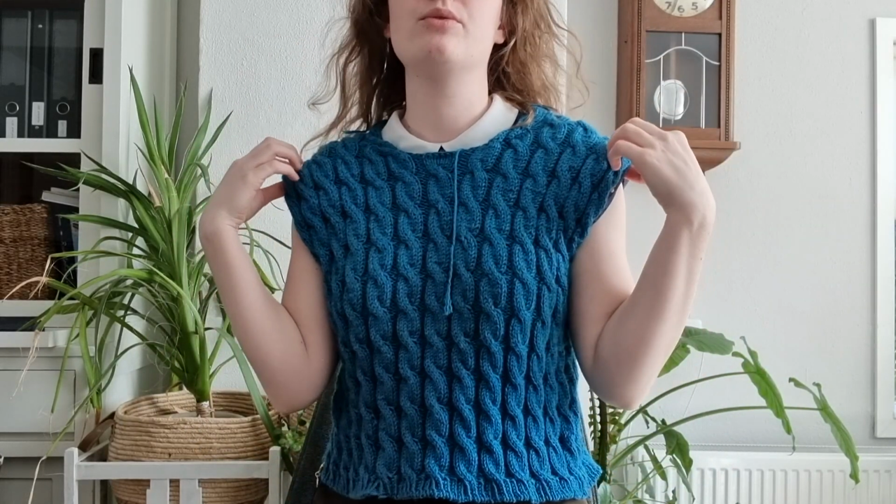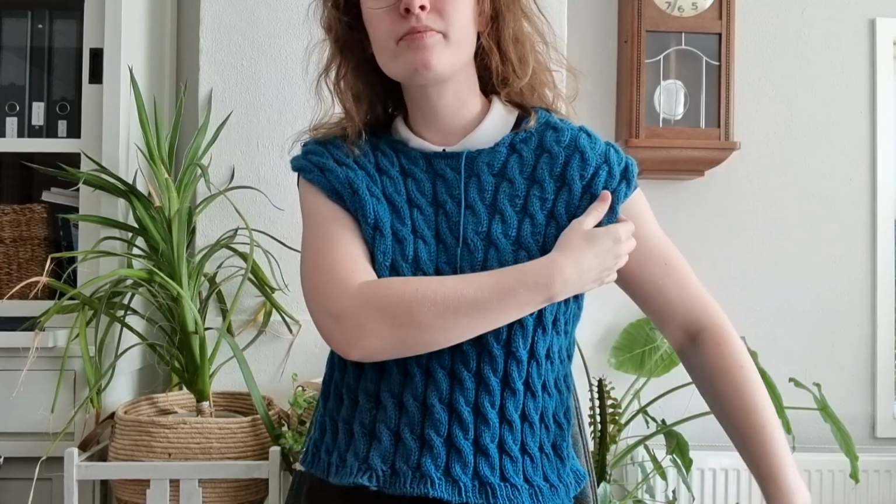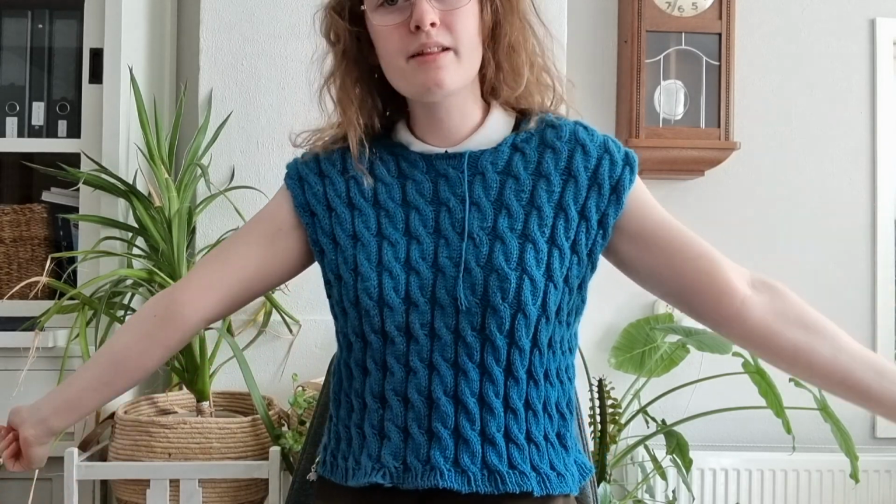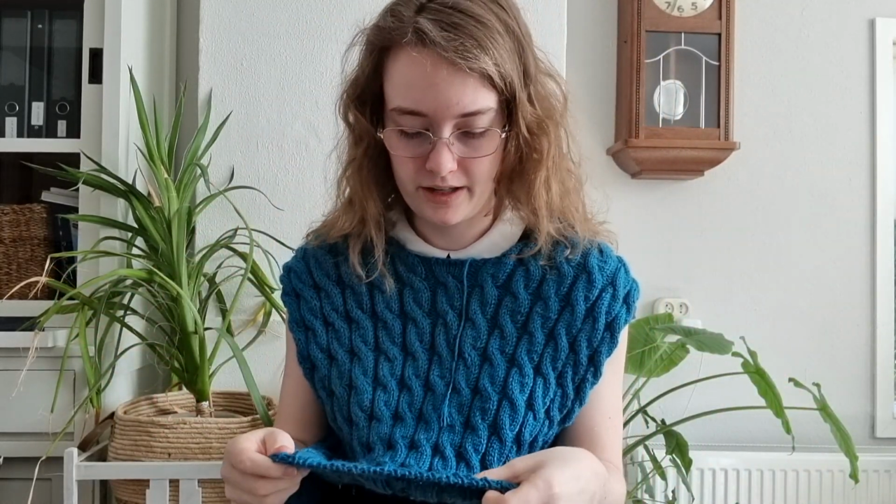And then I will do the drop shoulders and knit the sleeves, and hopefully this will be finished by next podcast, which I would absolutely love. I would absolutely love that. It's just so soft and so lovely, and I cannot wait to have this off of the needles. But I also really love working on it.